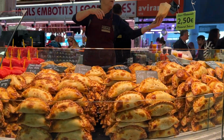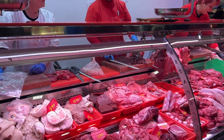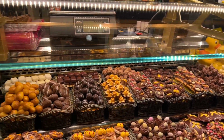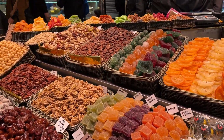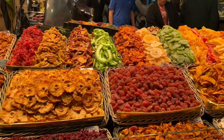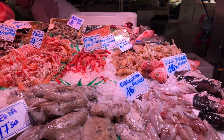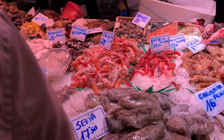Empanadas, oh my. Colorful candies. Different kinds of meat. Chocolate. Yummy. Milk and chocolate. Easter. My gosh, look at the candies. Hola. Bye. Yeah. Ostrich eggs. Look at all this spicy food.